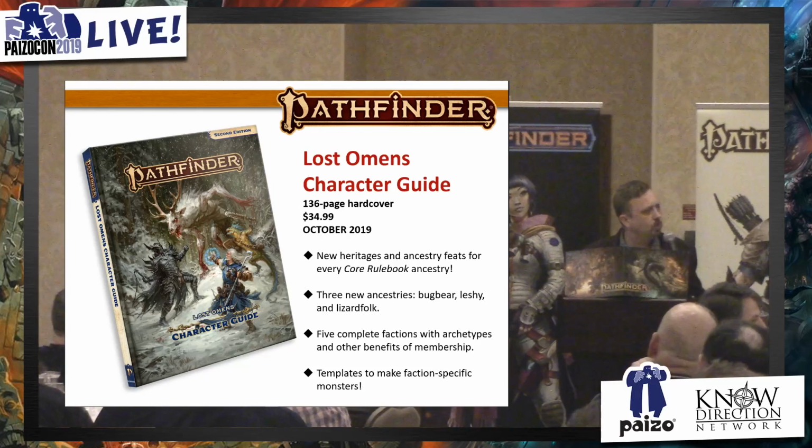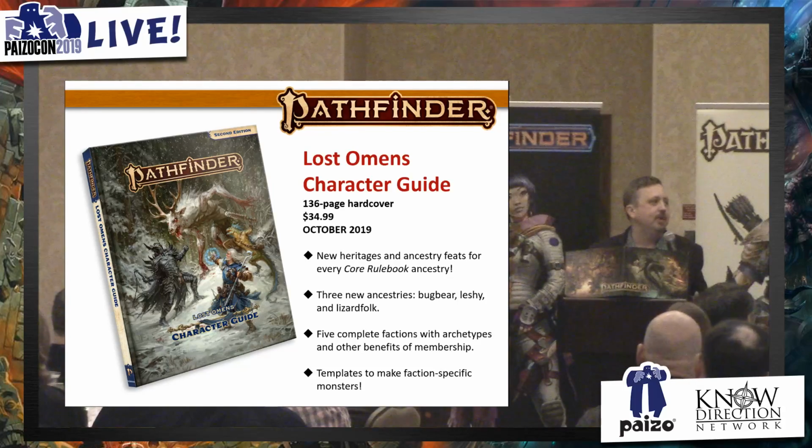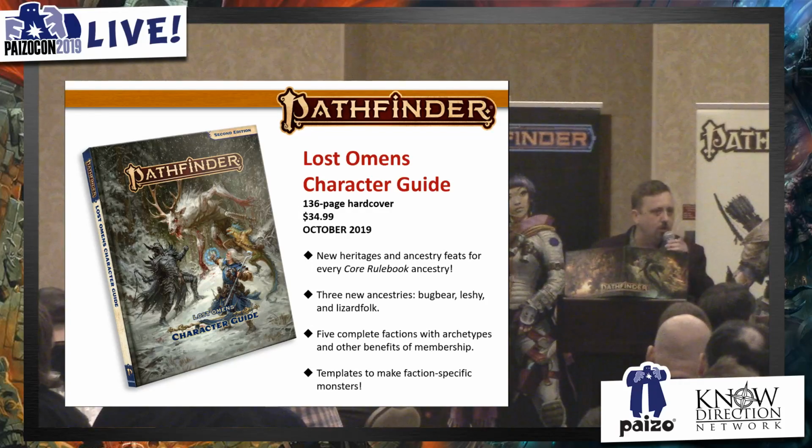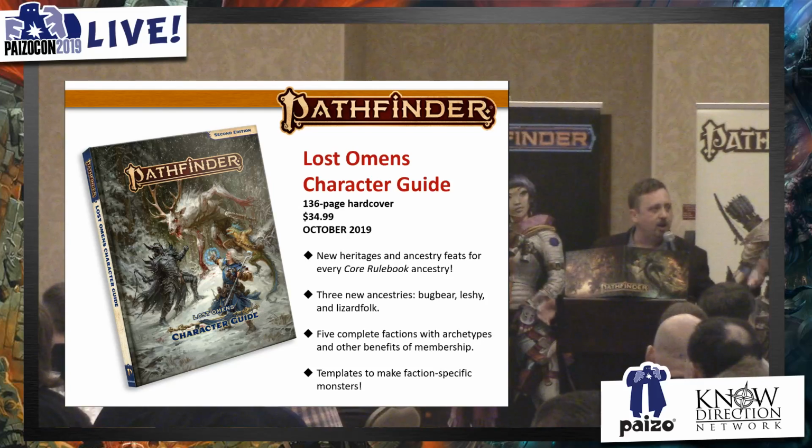Why hobgoblins? Well, they're fun. They're like tall goblins. But also, they played a major role in one of our adventure paths. And there is actually a hobgoblin nation, very small, in the middle of the Inner Sea now, thanks to the events of the adventure path. I don't want to spoil it. And so they're a bigger part of it.